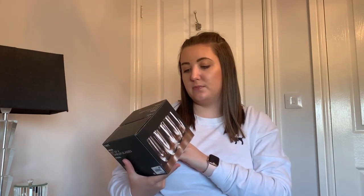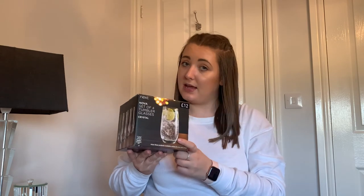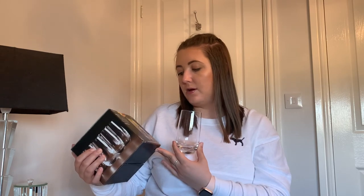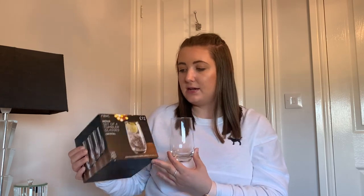Then finally we grabbed the Nova set of 4 tumbler glasses, and these are crystal apparently. They are £12. I've actually just grabbed one out to show you. So these are actually really quite small little glasses, but we wanted them to be able to fit in the dishwasher. I really thought these were a nice size, nice for drinks, and on here it shows them with smoothies, alcoholic drinks, just like lemonade, and I thought they sort of went with everything, and they just looked quite smart, nice and compact.